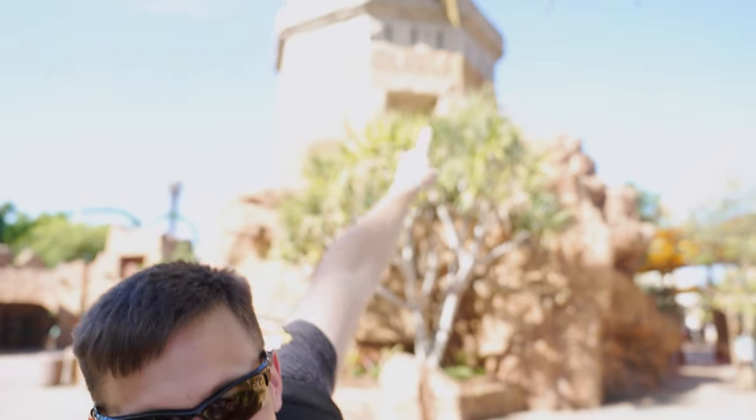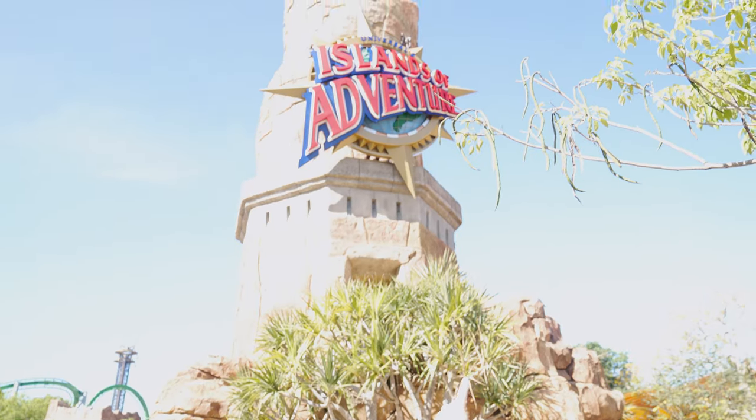Hey everyone, we're hanging out at Islands of Adventure today. We're hungry, and we're gonna go grab some lunch. And we've never been to Confisco's, so follow along with us, and let's go see how it is.